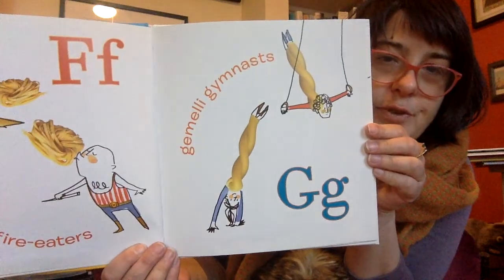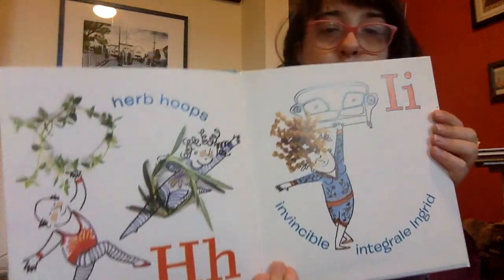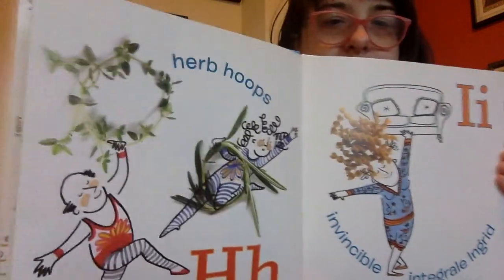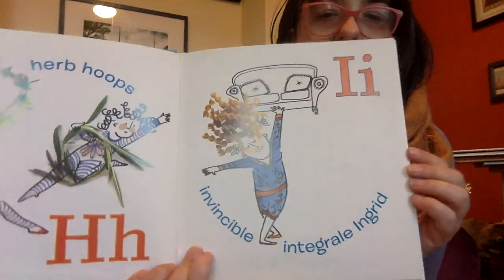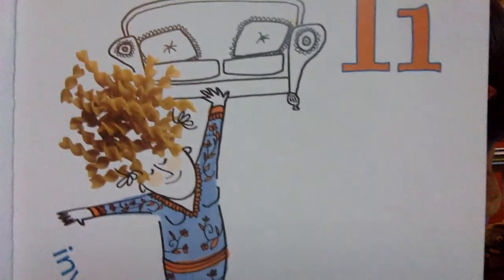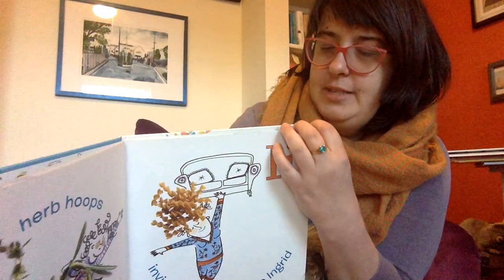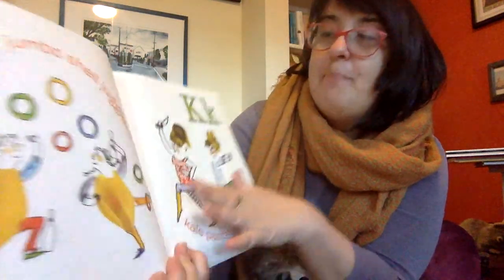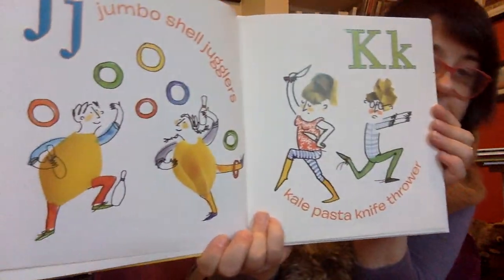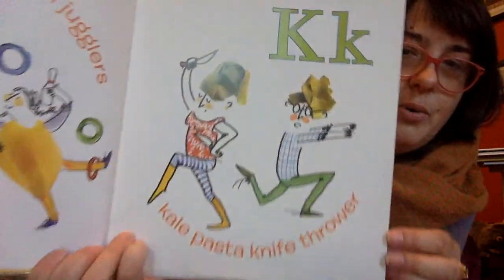And G is for gymnasts. H is for herb hoops. Those are pretty. I is for invincible intrigale Ingrid. Those look like spiral twisty noodles. J comes next with jumbo shell jugglers. K is for kale pasta knife thrower.